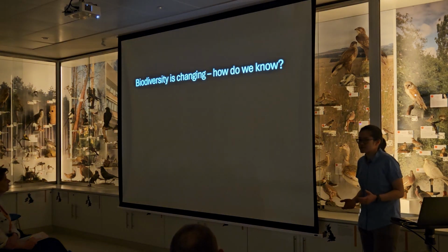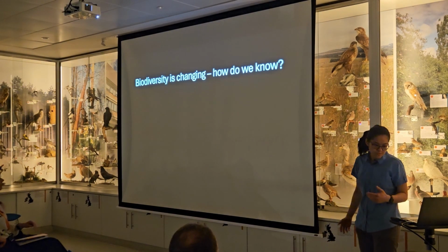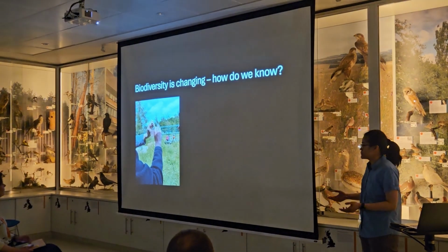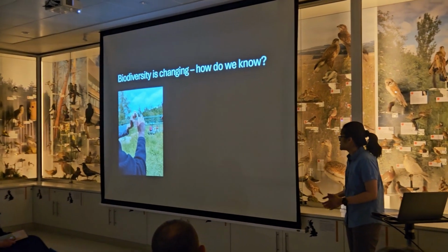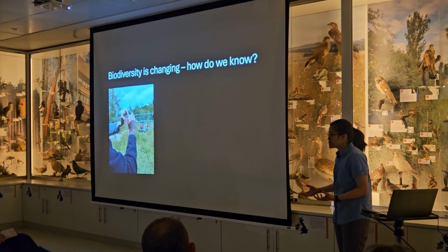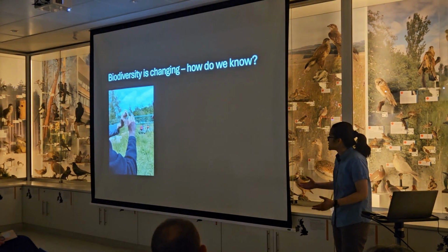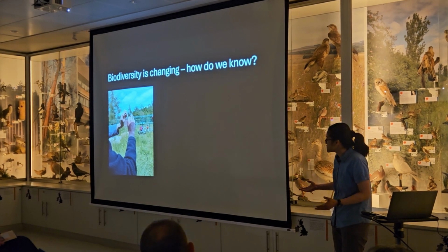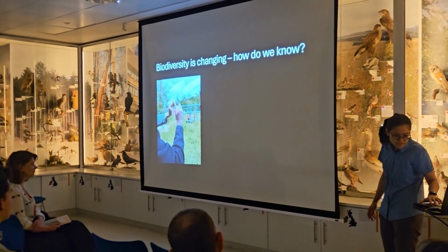Well, we know that because we go through these biodiversity monitoring surveys. Rosa talked about some of those earlier on. So in the UK, we have some of our longest running surveys, be that for birds. This is run by the British Trust for Ornithology. Lots of volunteers all across the UK spend a lot of time ringing birds. And here there's a blue tit as part of the Constant Effort Scheme. That's gone back to 1983. That's where the first ones start.